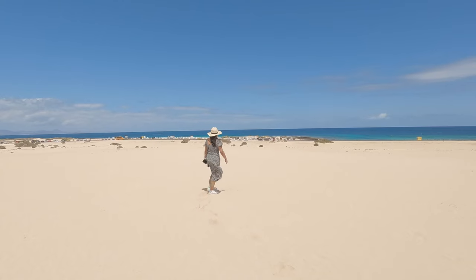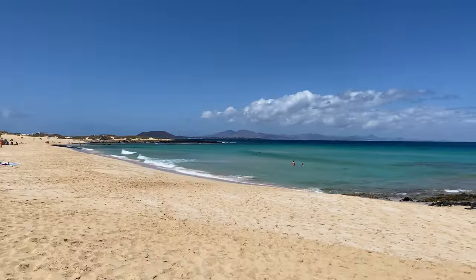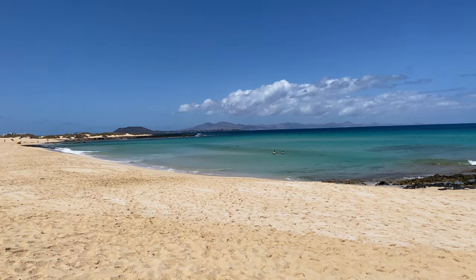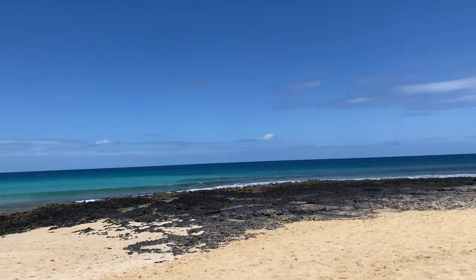We spent some time prancing on the sand dunes before taking a relaxing dip in the beautiful ocean water. You could easily spend an entire day lazing in the sands. It is also a photographer's paradise.